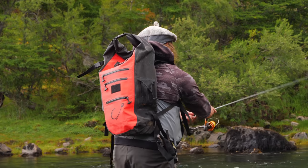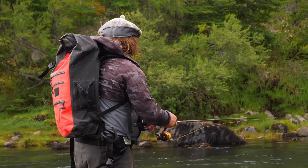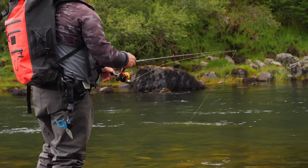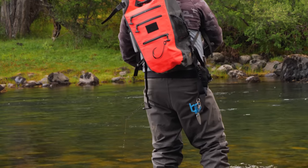So runs like this, I'm gonna stick with the spinner. Those deeper pools, the spots I can't get this thing down, I'm gonna go back to the Castmaster. And if I see something like big, deep, long frog water, I might go to something like a wiggler or something like that. So I'm excited to try.